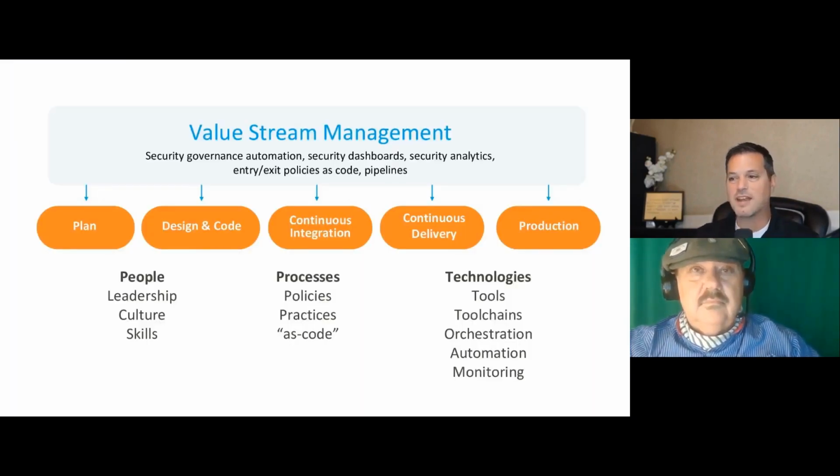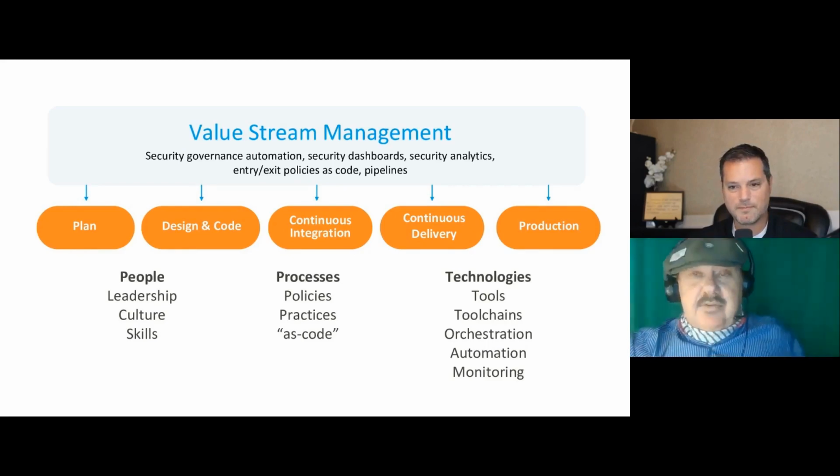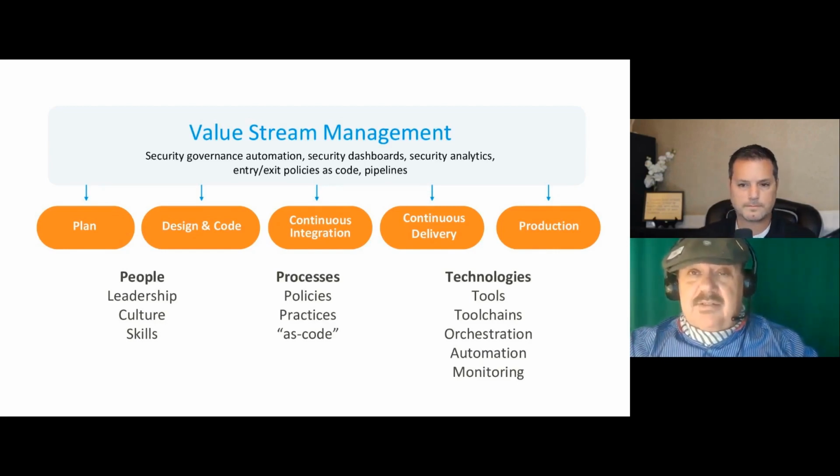So, Marc, let's dive in now. Security, value streams, how do they fit together? Yeah, so in my opinion, value stream management has a particularly key role in security, because of its position in the overall blueprint that we just talked about. You have visibility over not only the CI/CD pipeline, but everything from planning through to production. So you can provide security governance, dashboards, analytics, and gate policies as code for all the different pipelines, for a whole federated set of pipelines, not just for any individual one.